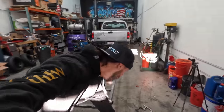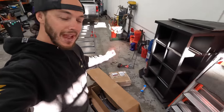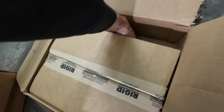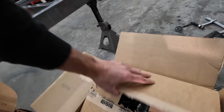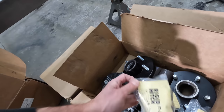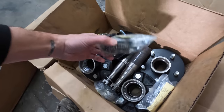And then, I don't know, that might be our hub kit right there for the axles we're going to end up building, so let's open that up. Oh yeah, I love the old box inside of a box. Like, we couldn't just ship this box? I guess they're pretty heavy, so maybe they didn't want it to blow out. All right, let's see what we got. Oh yeah, we got our hub and axle kit. Look at that. Got our bearings, our seals, everything.